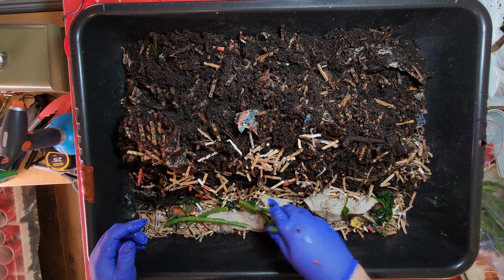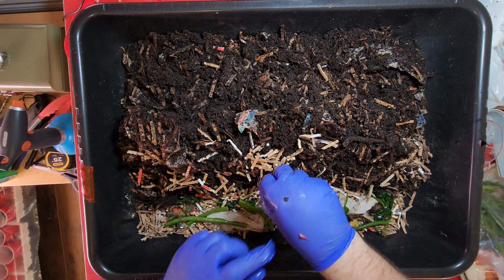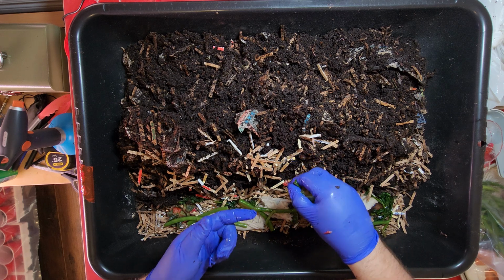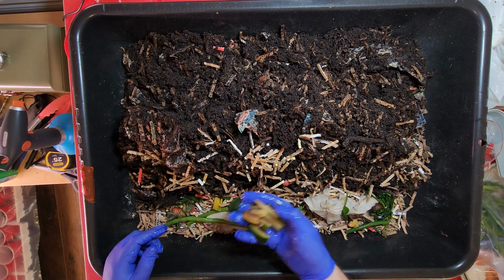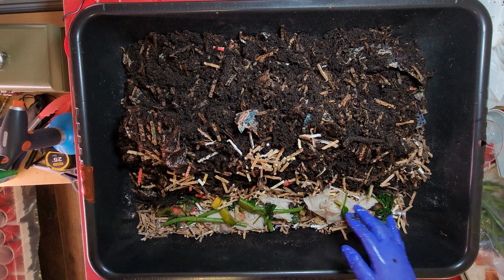I'm just going to give these guys some stuff. I have some watermelon in here too. Sweet Jesus, I don't know, is it watermelon or a worm? Oh, that's a strawberry. Yeah, so I have a whole bunch of watermelon and stuff like that. So this bin's going to get a lot of juicy things.